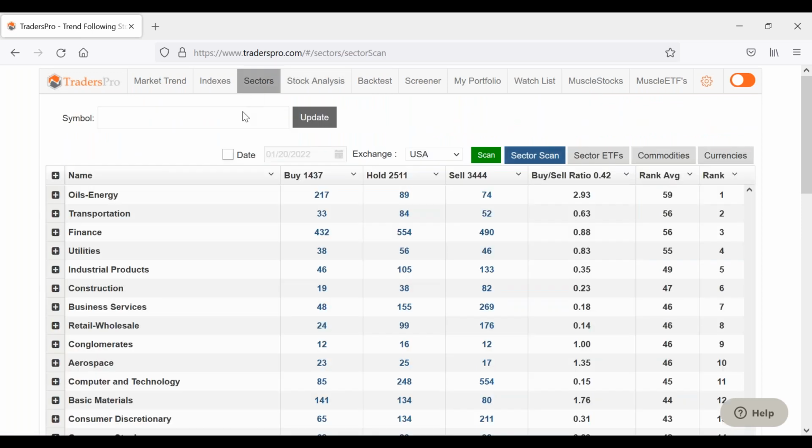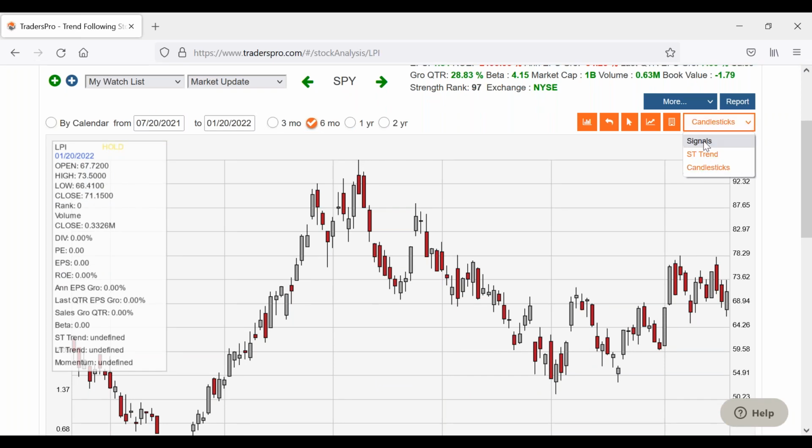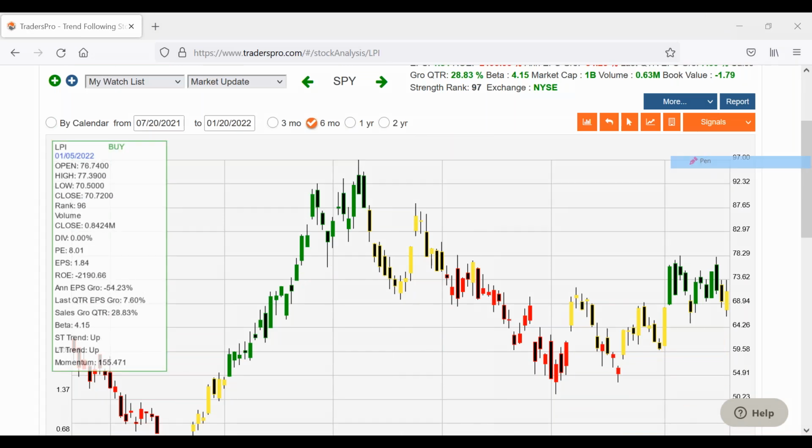All right, another one in the oil sector, which is already in our watch list, but Laredo Petroleum, LPI right here, 97 strength rank. Switch this back over to signals here. Was recently at a buy signal, went back to hold today, but it's a little bit of a bullish reversal candle. It's still kind of maintaining higher highs, higher lows. And again, it's in the oil sector, which has been outperforming the rest of the market. Also looks like it's kind of forming this bowl shape. It looks like it's moving up the right side of the bowl.